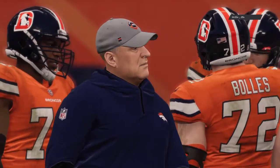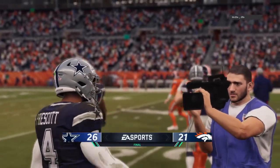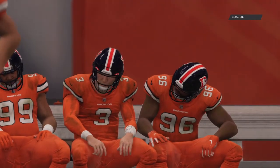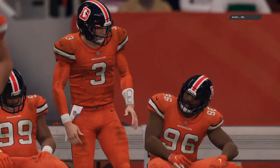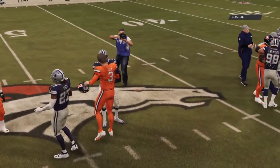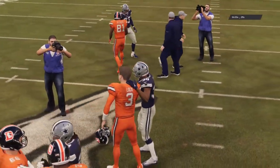Well, Charles, they were close in the end, but they couldn't get that last play, that last little miracle play done. They were within striking distance, but couldn't find a way to score. They definitely had hope. They definitely had opportunity. Just unable to cash in at the end. Not an easy play by any stretch, but they definitely had a chance.